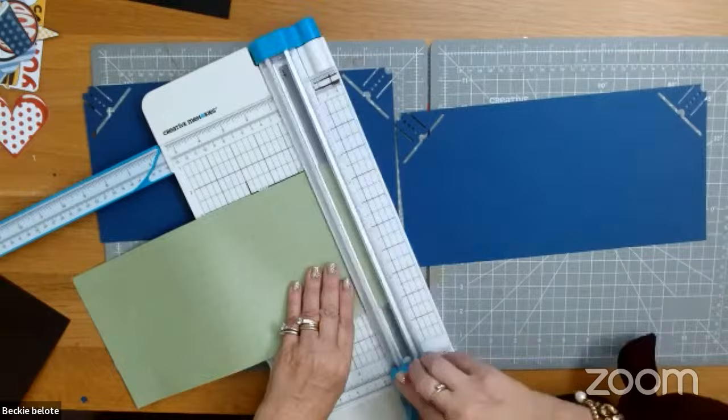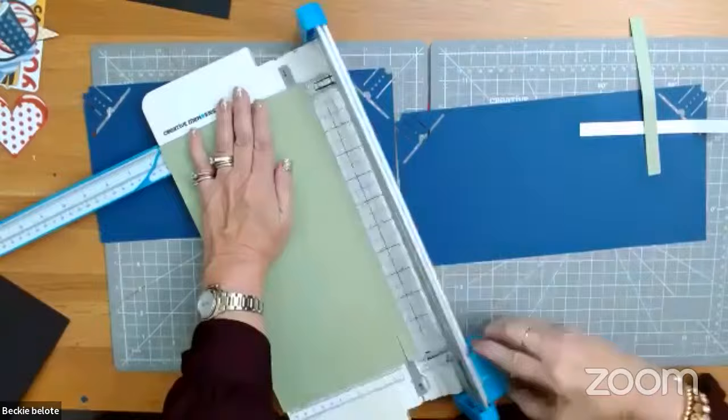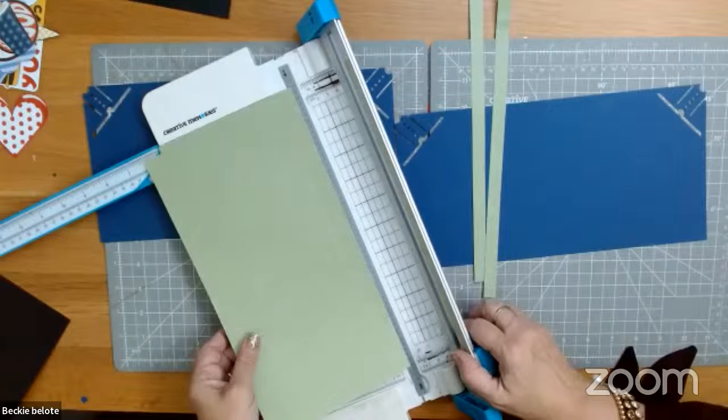And we're going to do a half an inch here. You can save these two, the big ones, because I actually did use them on the layout that I'm going to show you. All right. I didn't use the little ones, but I did use the big ones.